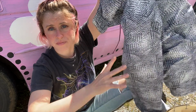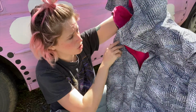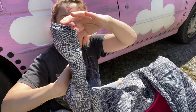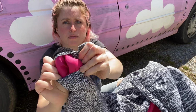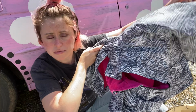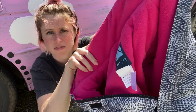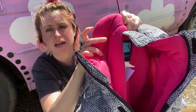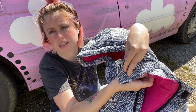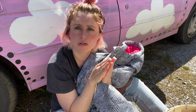Anyway, I got Xenia a like new condition winter coat. I believe this was $4. It's perfect condition. Little black and white snake print. Girl loves snakes. You know, fleece, pink lined. I don't know a thing about brands, but it's in like new condition, with the hood and the little Velcro for the hood. I mean, this is real winter wear, and you have to have that.